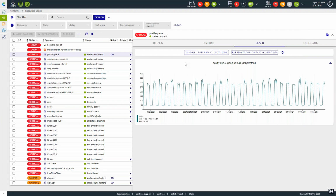And when I'm not hovering over the graph, then I get access to static values about the metric: minimum, maximum, and average, for instance. And so this is the main improvements regarding the metric values.